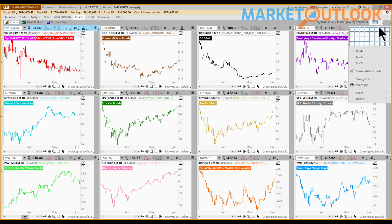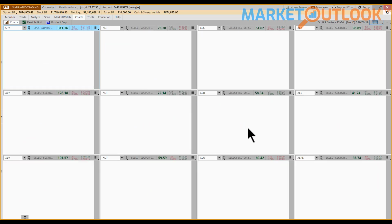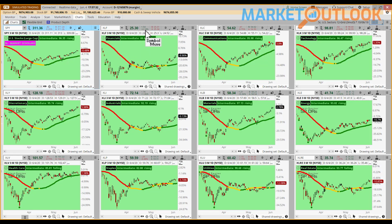Another way to identify this is if we come over here to our U.S. sectors 12 grid, you can see here that the financials, XLF, was the sector that did the best today. It was up over 2% today. Utilities did the worst, actually tied about with real estate. Both of those were down about 1.7 to 1.8% down there in the bottom rung. But it was really the financials that were the star of today's market, up 2% on a day when the S&P 500 was down about 0.3%.